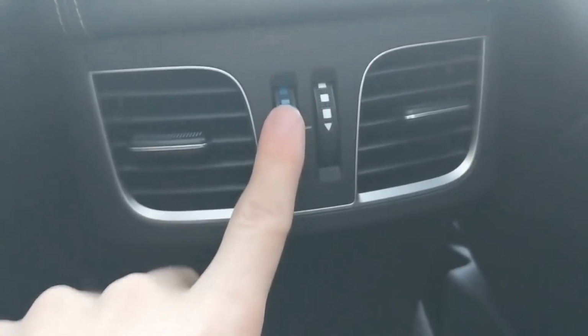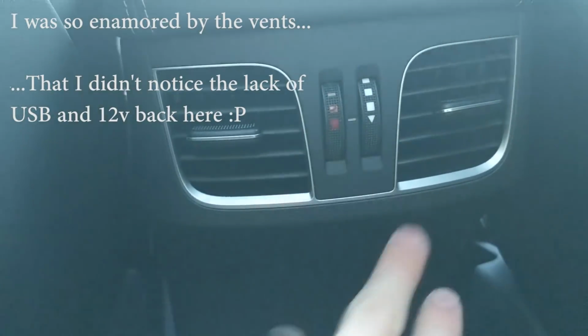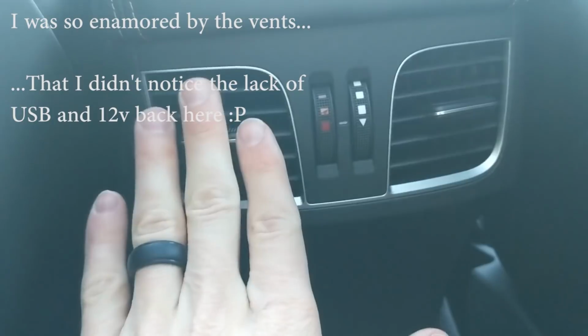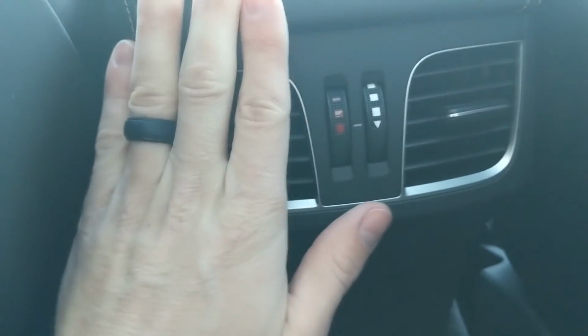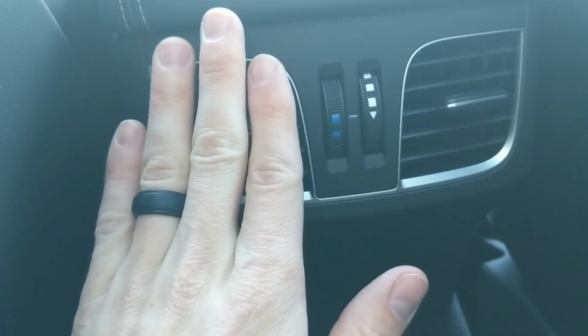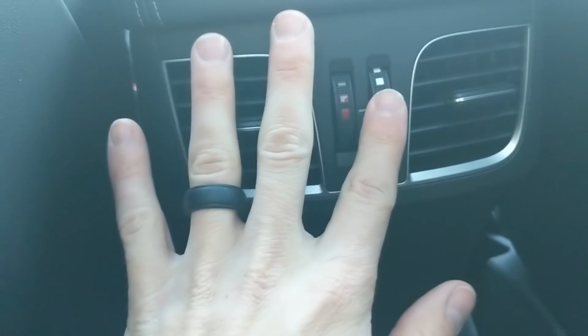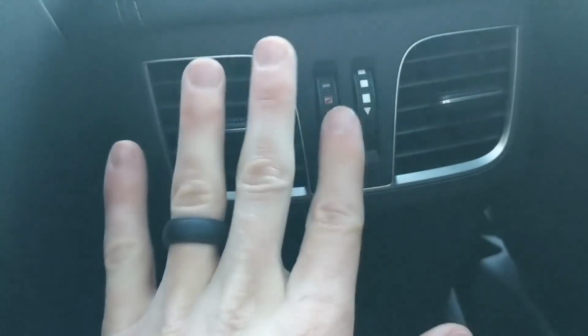You can see back here some old school climate controls, the best way I could say this. You don't have buttons or digital, but you know, this is extremely responsive. Hot air, now it's cold. It only took about a second or two to go from hot to cold. That is incredible in my opinion, and very simple.